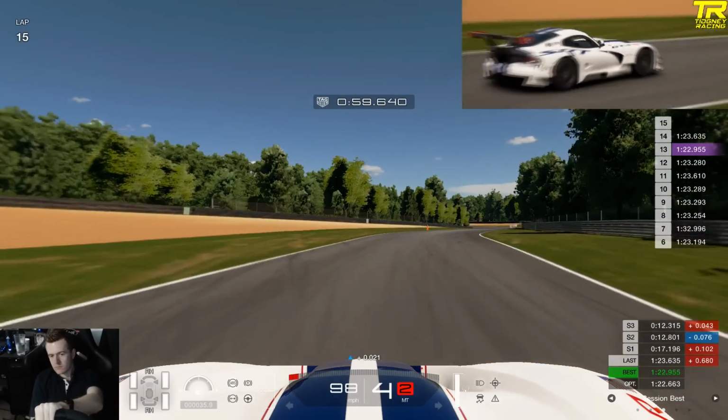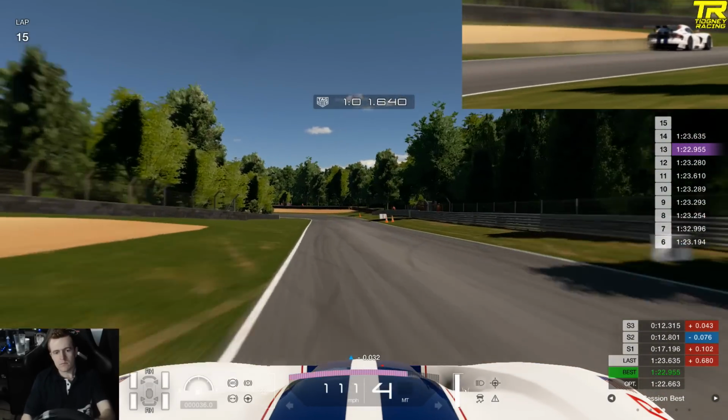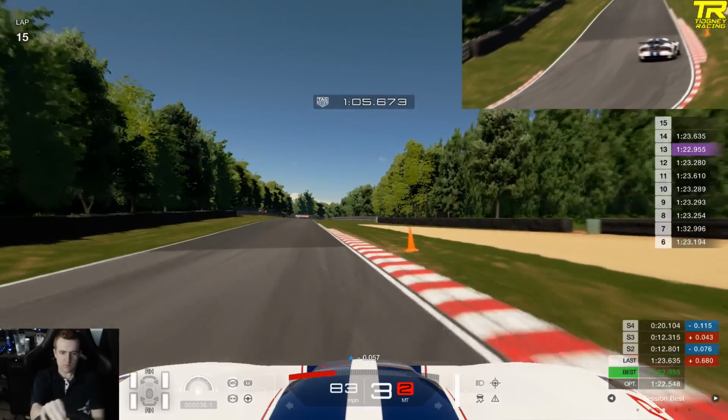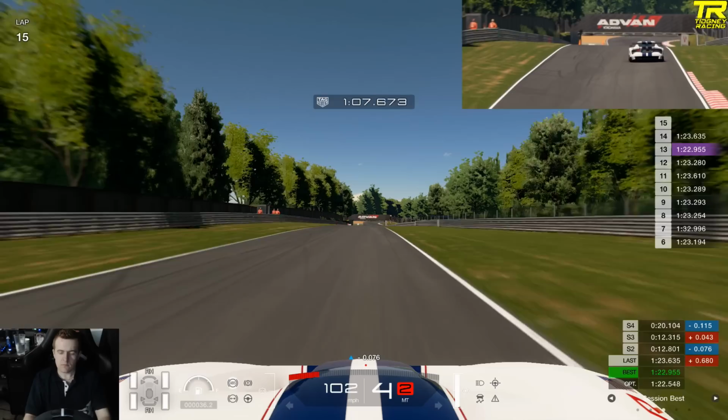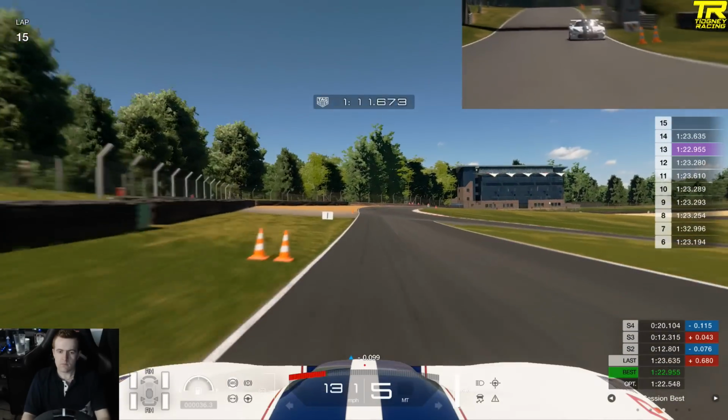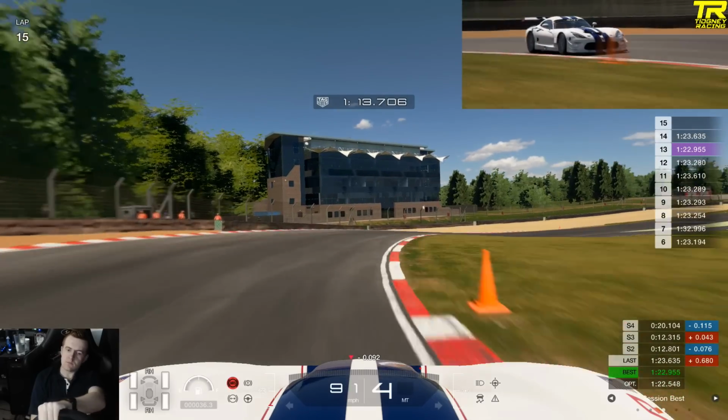Now, at Brands Hatch, I've already mentioned the understeer. You may have seen the understeer already. There's lots of it. It's got lots of power and lots of understeer. And we're down to a 122.5, so we just knocked off a tenth there with our middle sector because it was very, very good.